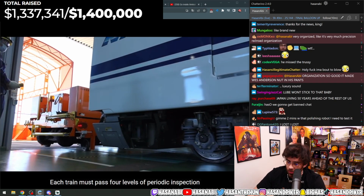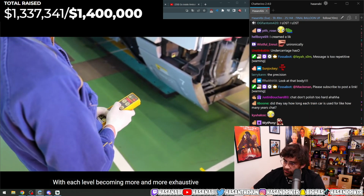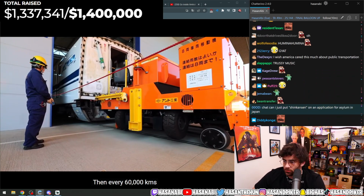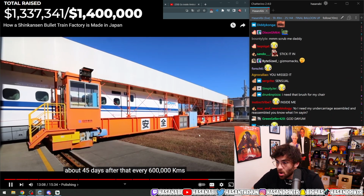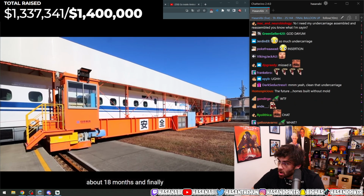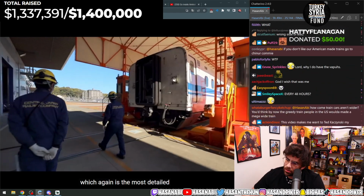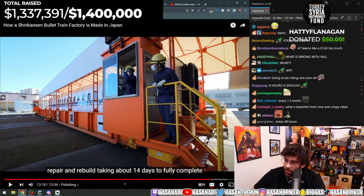By the way, each train must pass 4 levels of periodic inspection, with each level becoming more and more exhaustive, so inspections are performed every 48 hours. Then, every 60,000 kilometers, about 45 days, after that every 600,000 kilometers, about 18 months, and finally at 1.2 million kilometers or every 36 months, which again is the most detailed inspection as it's a complete teardown, repair, and rebuild taking— Wait, what?